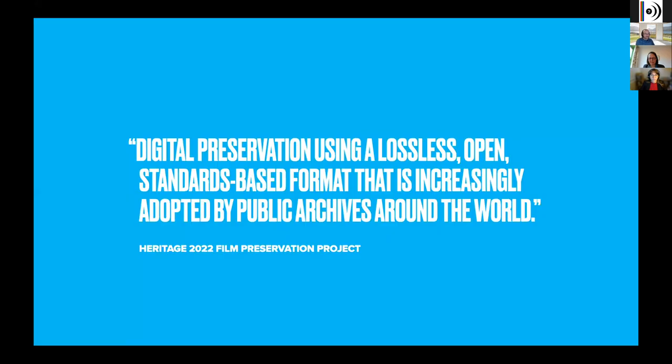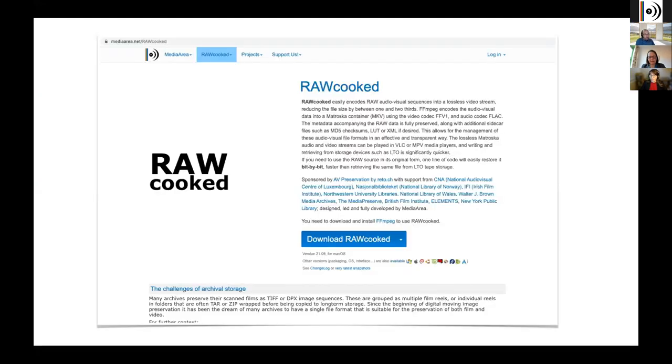So, the Heritage 2022 Film Digitization Project identified one primary focus: digital preservation using a lossless, open, standards-based format that is increasingly adopted by public archives around the world. RAWcooked, created by Jerome Martinez and his team at Media Area, was chosen to encode the DPX sequences to FFV1 video codec in a Matroska container. This codec offers amazing features for audiovisual preservation, including large file size reductions, frame slices that improve multi-threading playback performance, and slice CRCs, or cyclic redundancy checks, that make it possible for a decoder to detect bitstream errors.